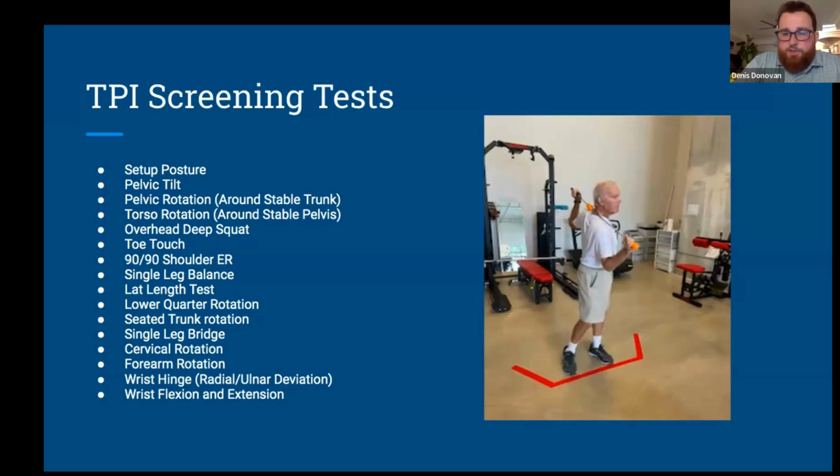Toe touch test, which is an assessment of hamstring length, 90-90 shoulder external rotation, single leg balance, lat length test, lower quarter rotation, which is the picture you guys can see here on the right. So that's really closed chain hip internal and external rotation. Something that I'm going to talk a lot about is improving hip mobility, because as we get into this, you guys will start to see just how important the golfer's hip mobility is to not only the swing sequence and kinematics, but also for injury prevention.